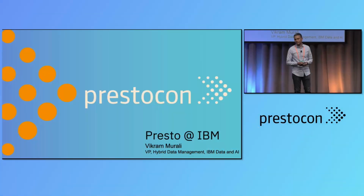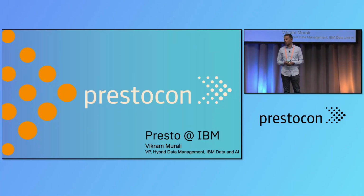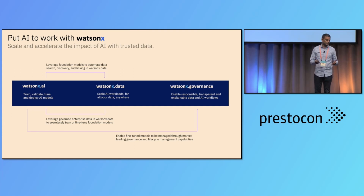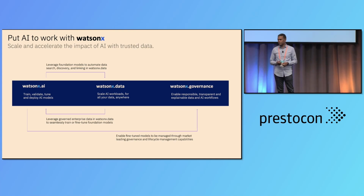So as Ali said, I lead engineering at IBM for all our data portfolio on the distributed side, DB2, Netezza. And earlier this year, we introduced another product called watsonx.data. And you might have heard the last couple of days, yesterday and today, a few people talk about watsonx. But just to give a quick recap of what watsonx is. So it is an AI and data platform that we released back in May this year.